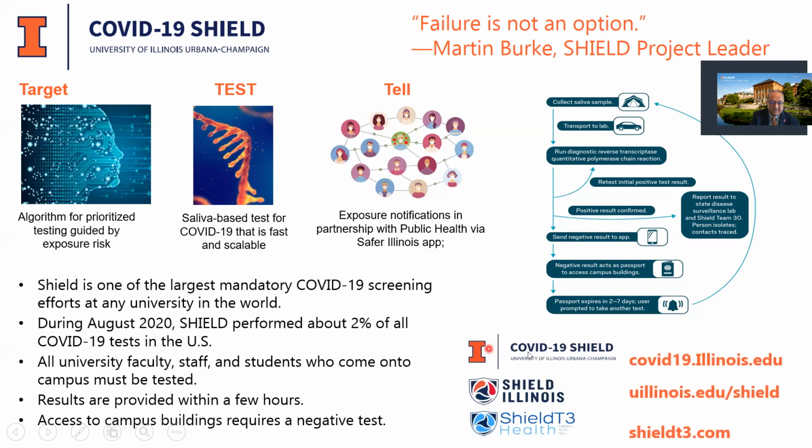We have now taken this campus effort, which is called the COVID-19 SHIELD UIUC effort, and also scaled it across the state through what's called SHIELD Illinois. And then also we are scaling this nationally through SHIELD T3 Health by developing mobile trailers. So 6 of these trailers are now already at different parts of the country. They can do 5,000 to 7,000 tests per day. And then we are deploying more of these mobile trucks across the country.